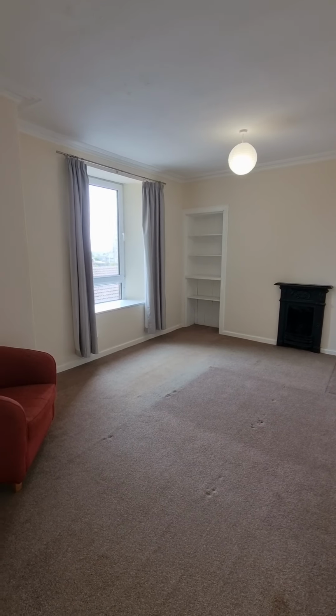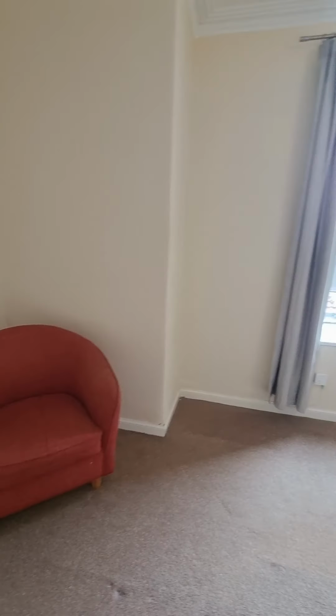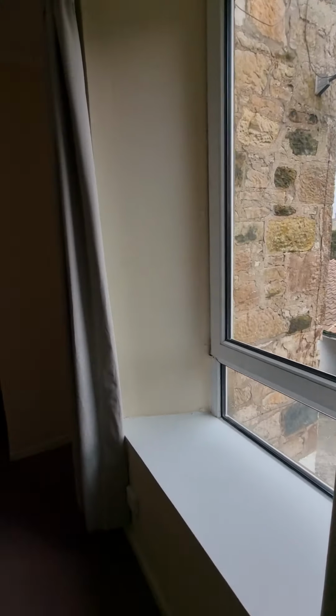Shelving over there as well. And then the double glazed window and plenty of space to put a tall boy and stuff like that. There's that outbuilding there actually. See that roof? It was done at some point recently in the past.